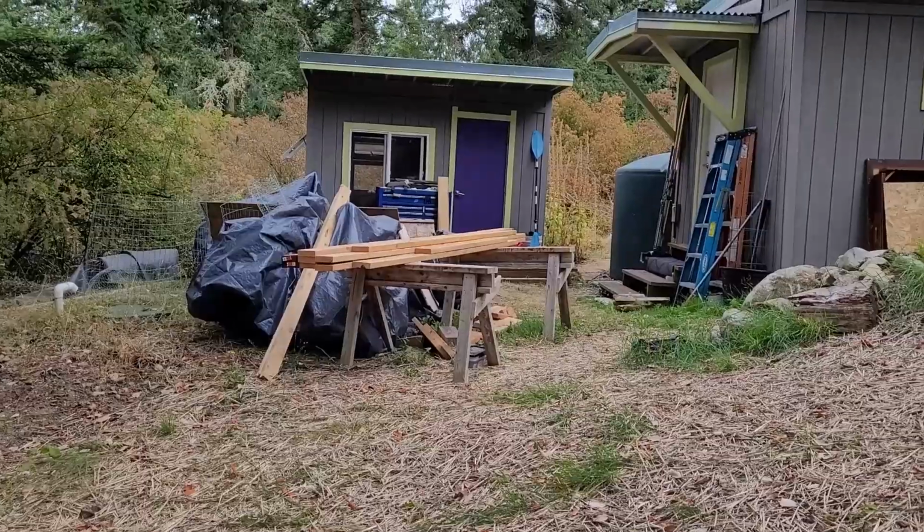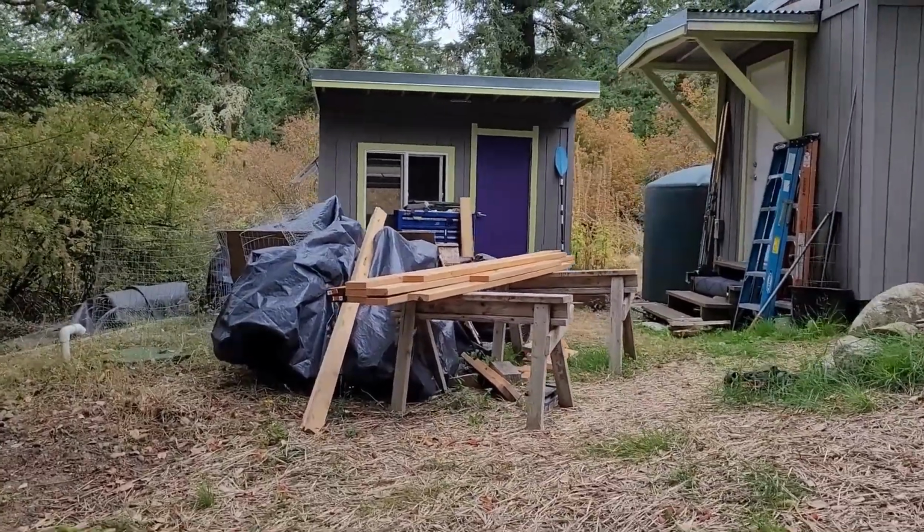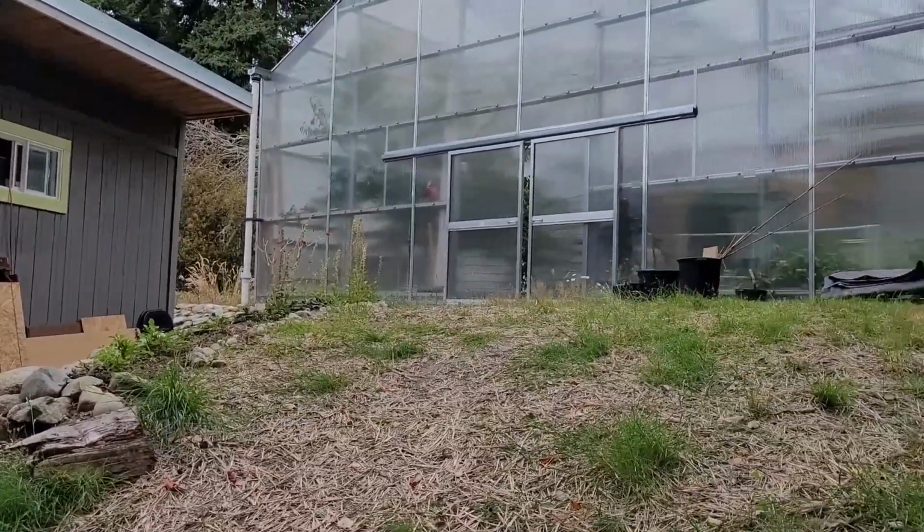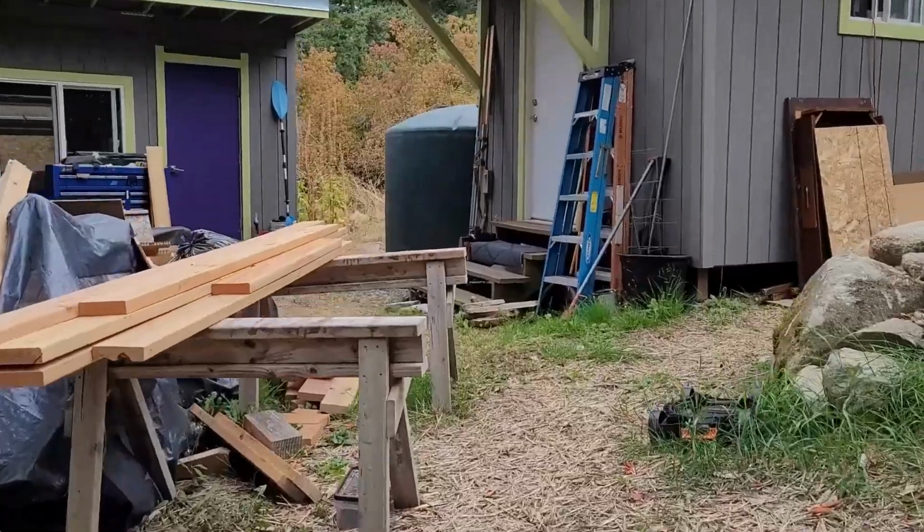This is where the action has been. Cleared out all the stuff stored in the cabin on the left, removed drywall and insulation on two walls to frame in 4 new awning windows.